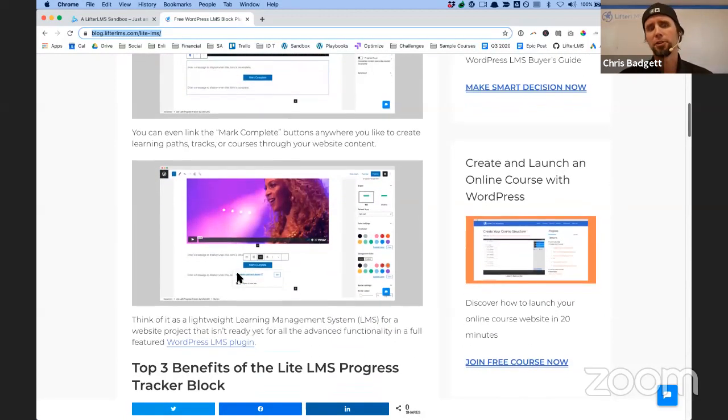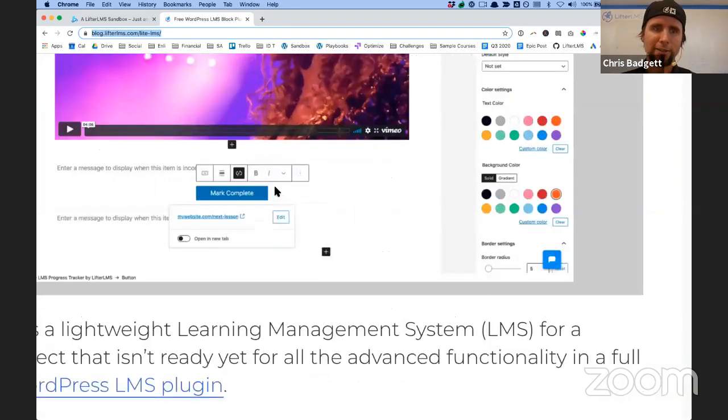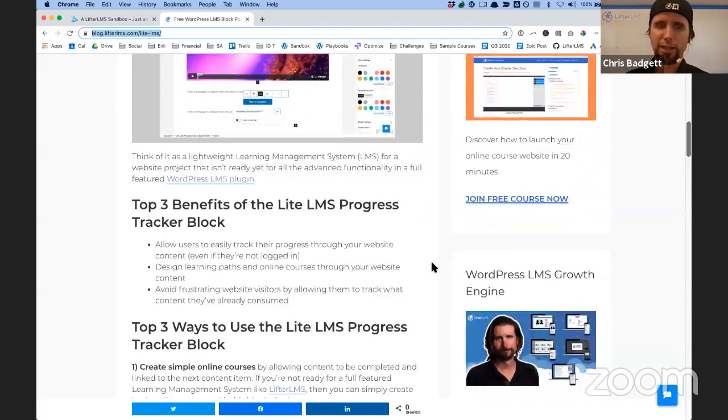Now, technically, you could build a super simple online course with this by having pages with videos on it. And then this is the LightLMS progress tracker right here, where we're putting a mark complete button. And you can see you can link it up and redirect it to another page so you can kind of create a flow through content.